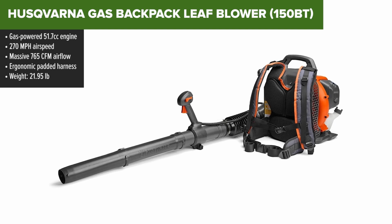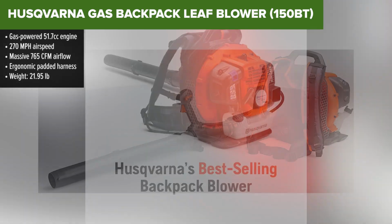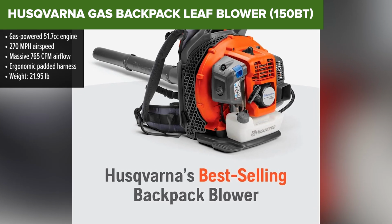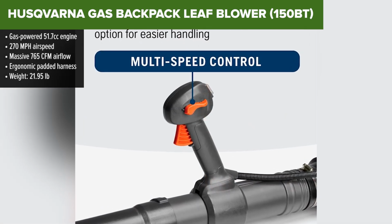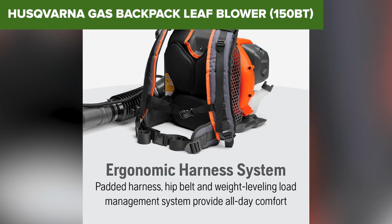And coming in strong at number 1, the Husqvarna gas-powered backpack blower. This one doesn't mess around. If you've got a big yard or heavy leaf cleanup, this is the tool you want on your back. It pushes out a monster 765 cubic feet per minute of airflow at 270 miles per hour. That's serious power. Enough to clear wet leaves, pine needles, and just about anything short of rocks.